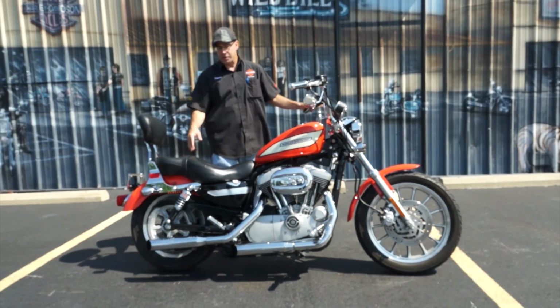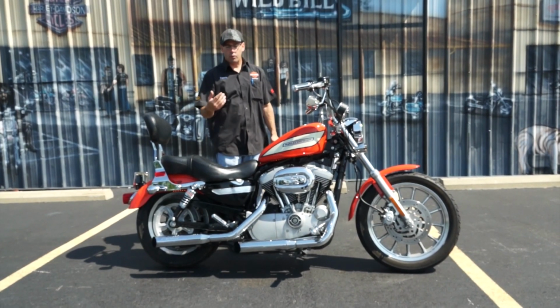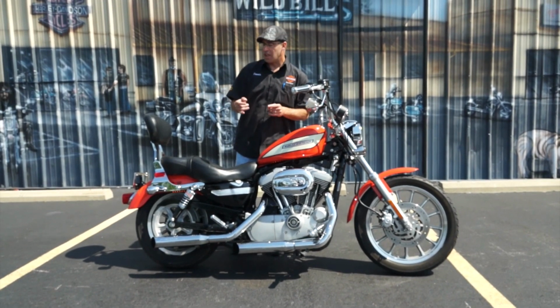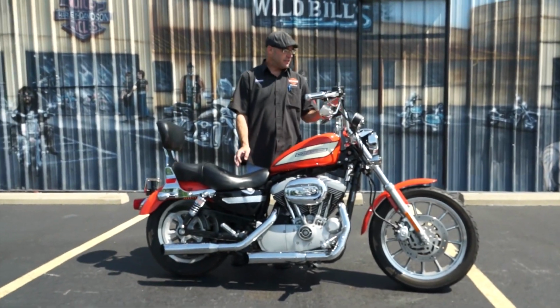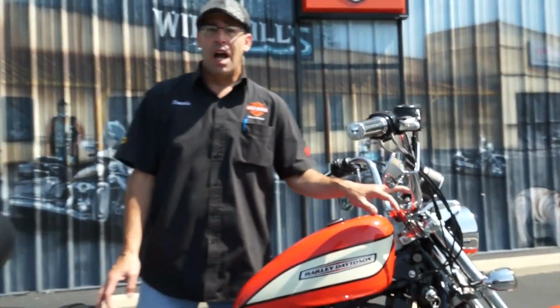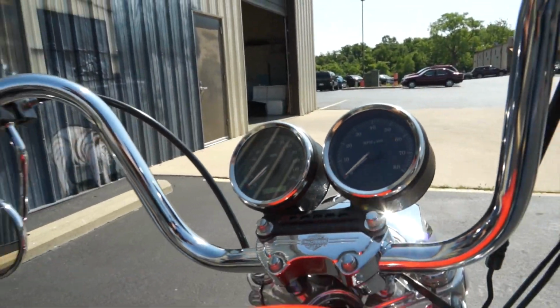What you're looking at here is a 2005 Harley-Davidson 1200 Roadster. Roadster's a little bit different from the typical Sportster. It's got a little bit better suspension. You've got a dual instrument panel up here. Instead of just your speedo, you also have a tach. It's the only Sportster in the Sportster family that came out with a tachometer on its stock equipment.